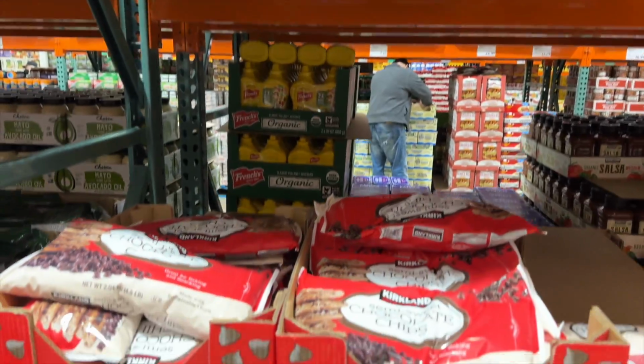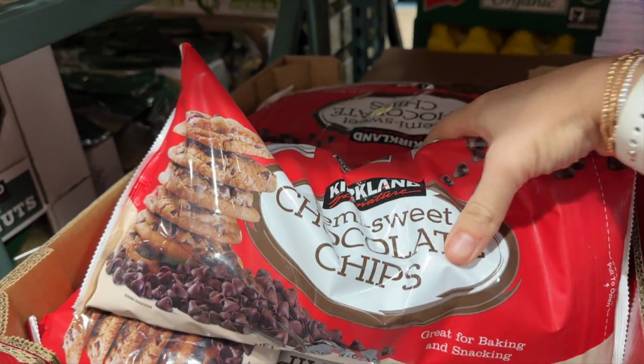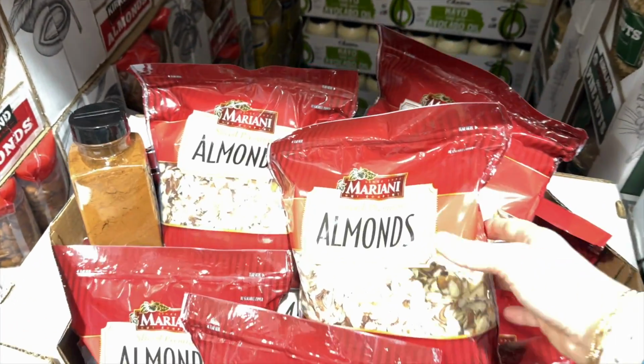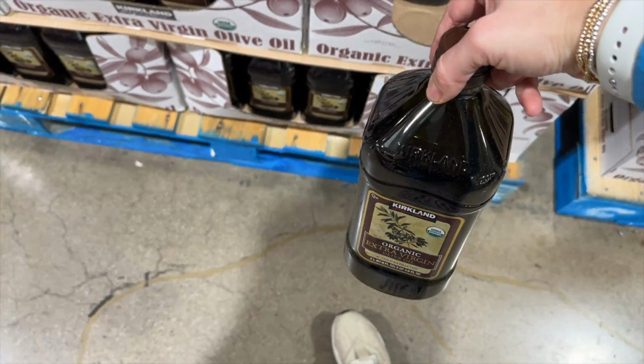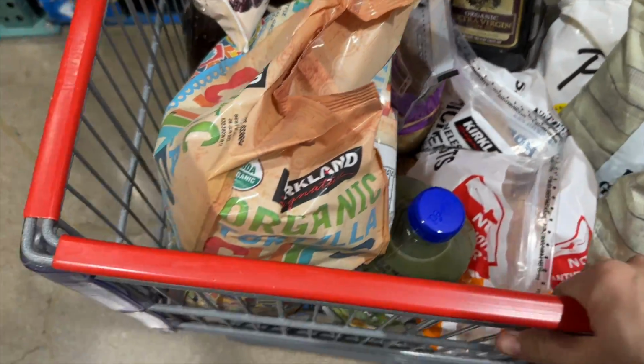I didn't end up having time to do a grocery haul when I got home, but you got a good overview of all of the items that I got, and I have done quite a few Costco grocery hauls in the past. I usually end up buying most of the same items, but sometimes it can vary. I always get the carrots and some cheese and lettuce, different things like that.